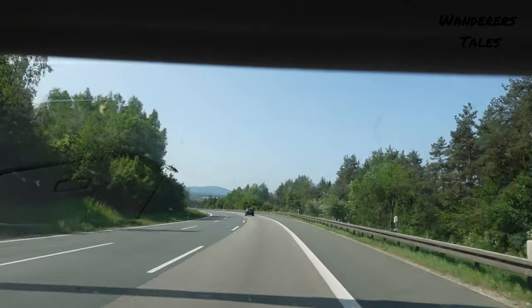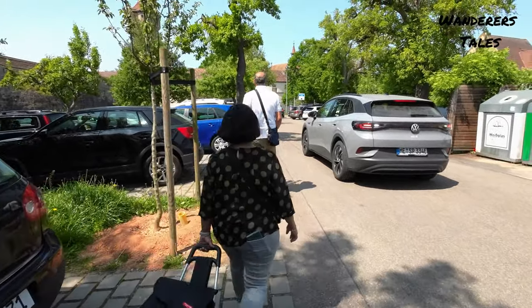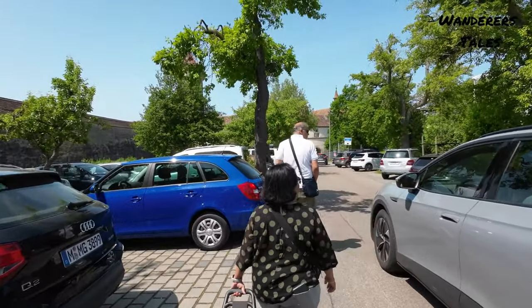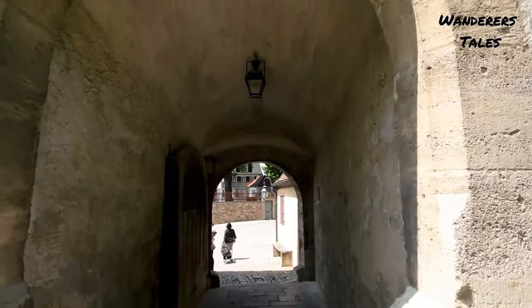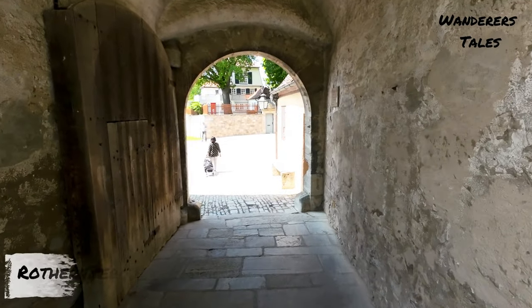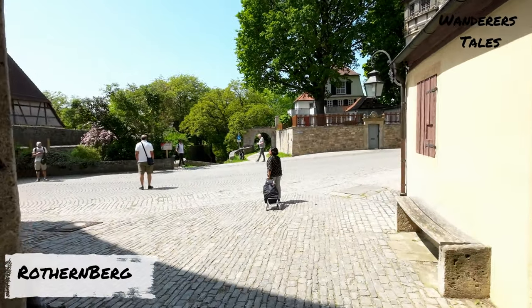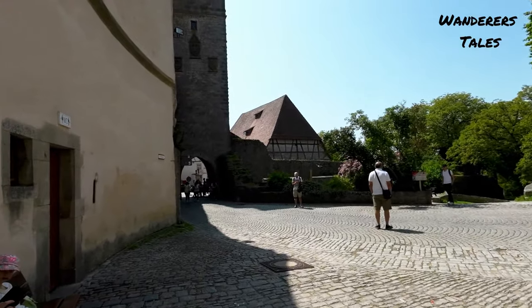So people, time is now 12:20 and we have reached the location and parked the car here. So let's go. Rothenburg is Germany's best preserved walled town from the Middle Ages, constructed between the 12th and 14th centuries.